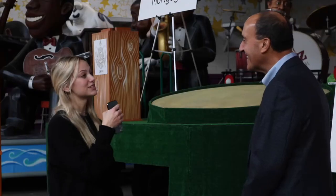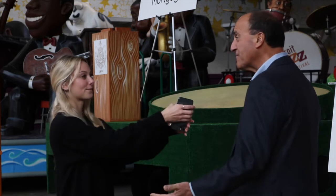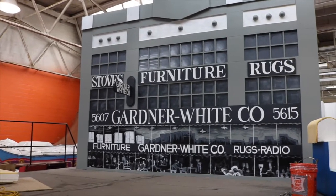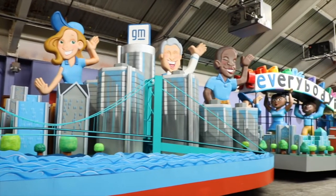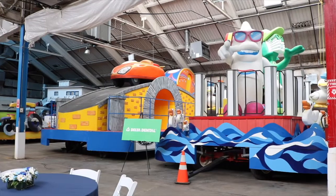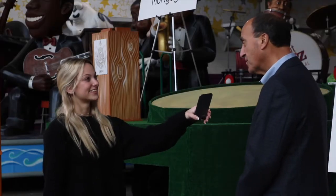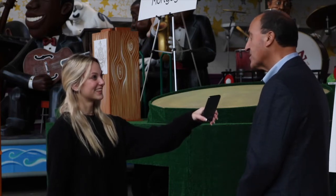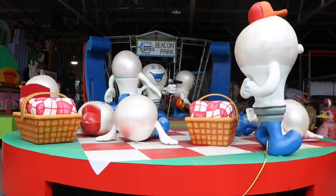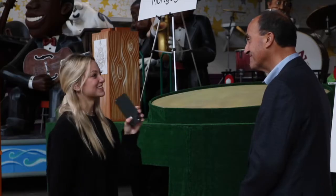Good. Can you tell us about any of the new floats or units this year? Absolutely. America's Thanksgiving Parade, presented by Gardner White, has 5 brand new floats. Central Michigan University for the first time ever. General Motors is back in the parade. Delta Dental with a brand new float, and Henry Ford Health Systems with a new float, along with the Skillman Foundation, where a student of Detroit Public Schools actually designs the float, and we build it right here at the parade company. Oh, that's amazing.